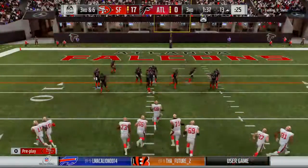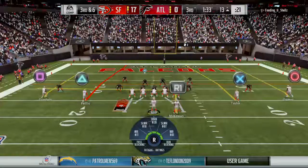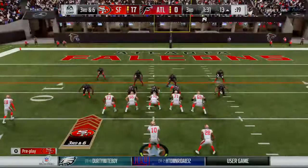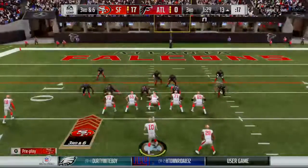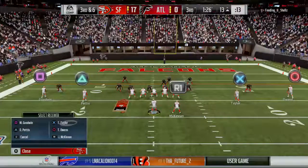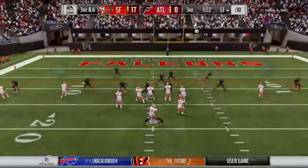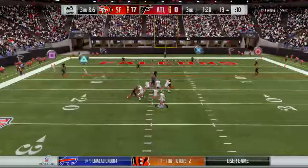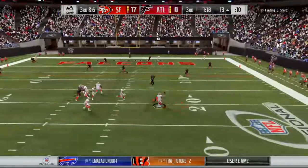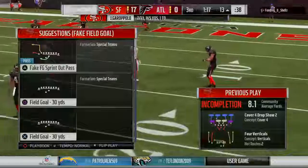The Niners on 3rd down. They've converted just 2 for 6 thus far. This will be 3rd and 6. Looking to throw. Garoppolo. Flush to his right. Oh, the ball comes out on the hit, but they'll say it's incomplete.